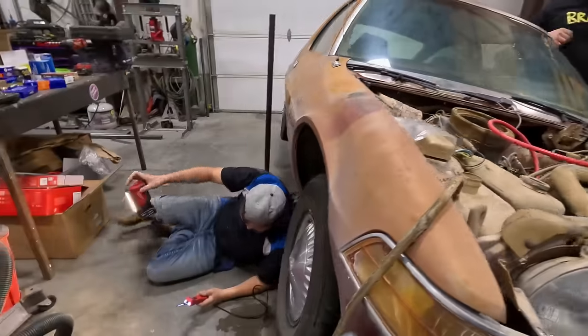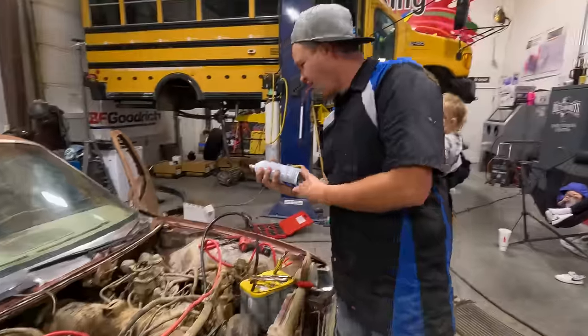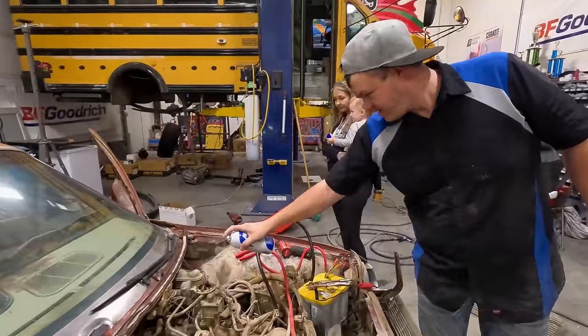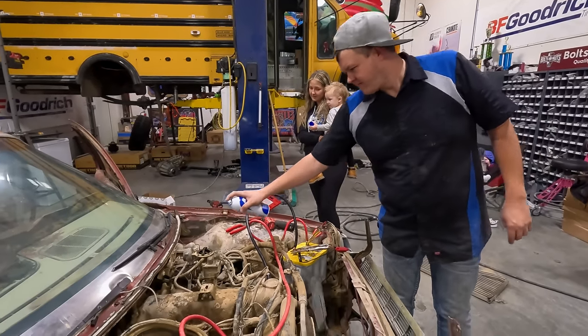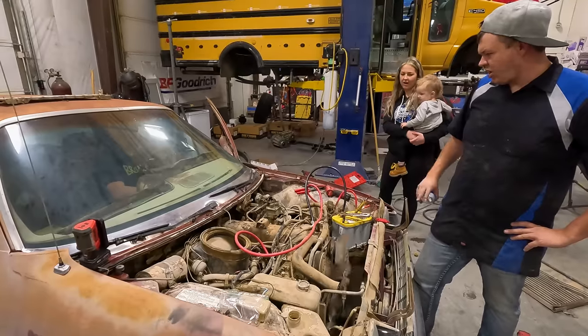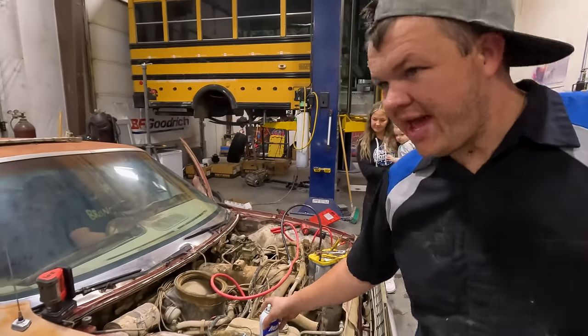Woo! We almost been beating this. Do we have starting fluid? Yeah. All right, crank it. Well, crank it again. Hold it. Does it have gas in it? No, of course not. Ain't got no gas in it.